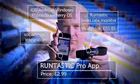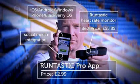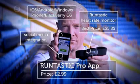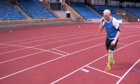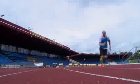Next, it's the Runtastic Pro. Track your workouts with GPS and share your achievements with friends. It's available on all major platforms. Straight away, a much better voice. Session started. Loads of authority. It's like a real coach.